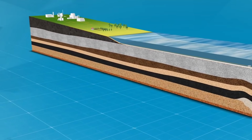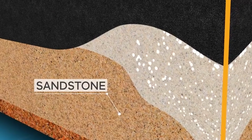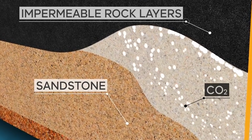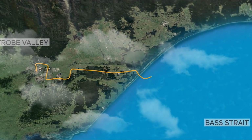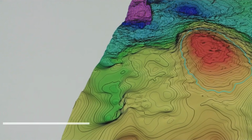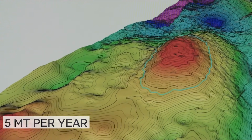The CO2 storage in geological structures below the sea floor at Bass Strait have been investigated for over 15 years, and the storage conditions and capacity are considered to be excellent. This geological assessment of the CO2 storage site has been conducted by Carbonate's geological team in collaboration with research institutes such as the University of Melbourne.